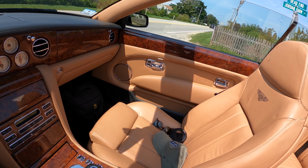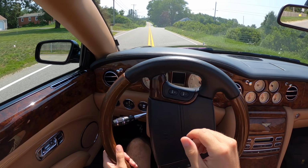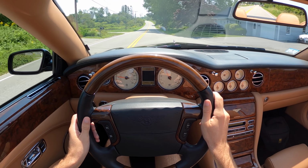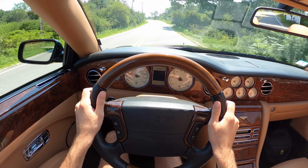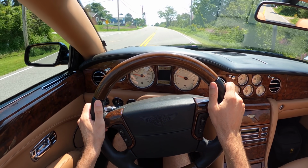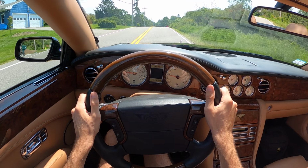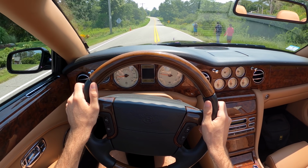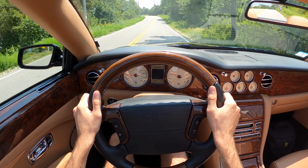Long nose, we got to be really careful. When the generous owner offered to let me take this car for a while, he said, why don't you just use it for a few months, see what it's like to live with. I don't know that I'm going to daily drive this car. That seems like a bad idea, and it seems like an expensive proposition as well, because this car is 6,000 pounds. It gets about 8 miles per gallon. That's not going to be very enjoyable.